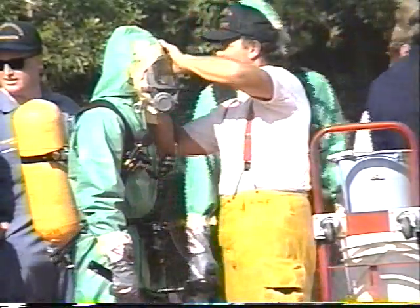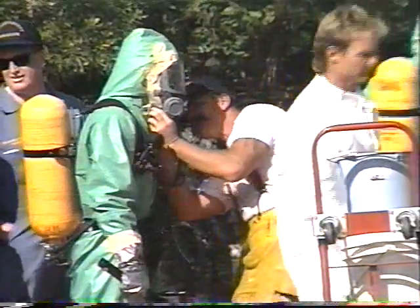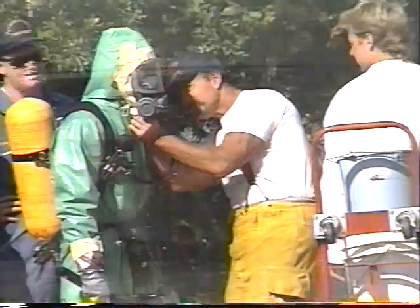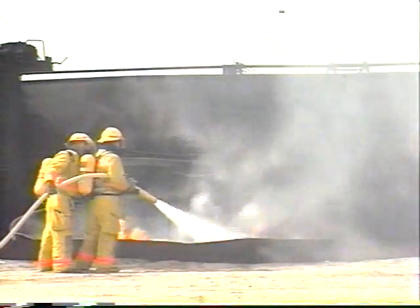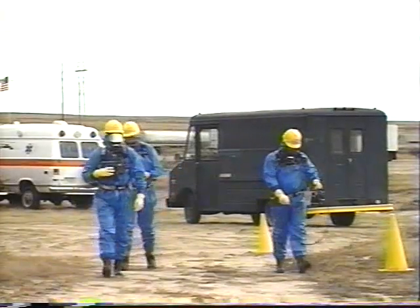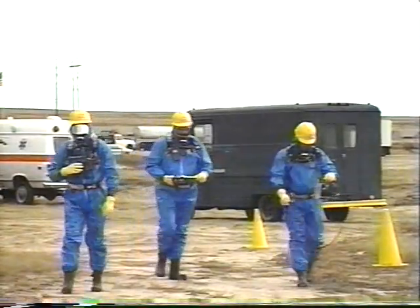There are a variety of gases, fumes, vapors, dusts, mists, and other potentially hazardous materials in many industries. Protection from health hazards is a goal of all employers and employees. Today we're going to take a look at respiratory protection and what you can do to protect your health.